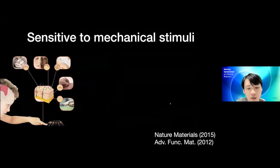So another thing that is important when it comes to the skin is that it can sense mechanical forces very well. In fact, every single cell that we know of actually has the ability to sense mechanical forces, right? And so having the ability to sense the environment through contact is something that nature has found is very important. It's the first sense organ, in fact, skin, to develop.